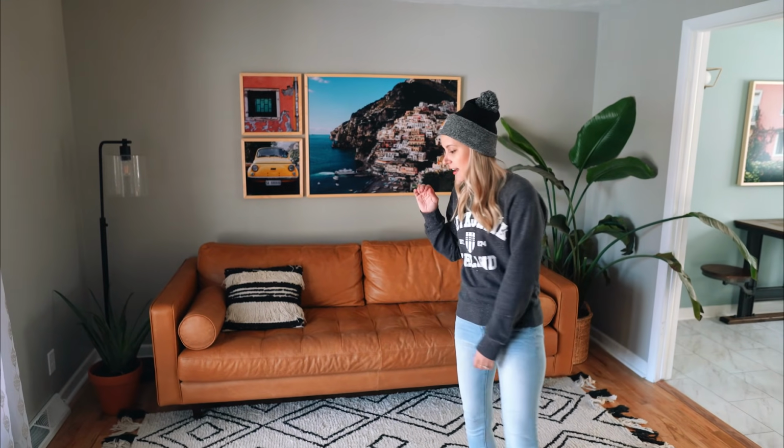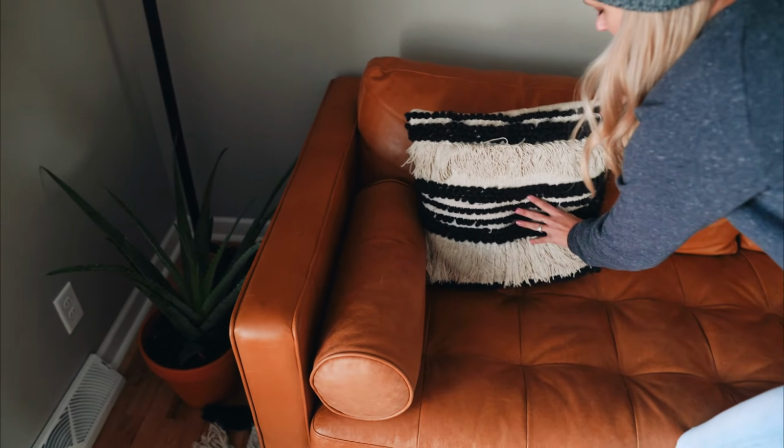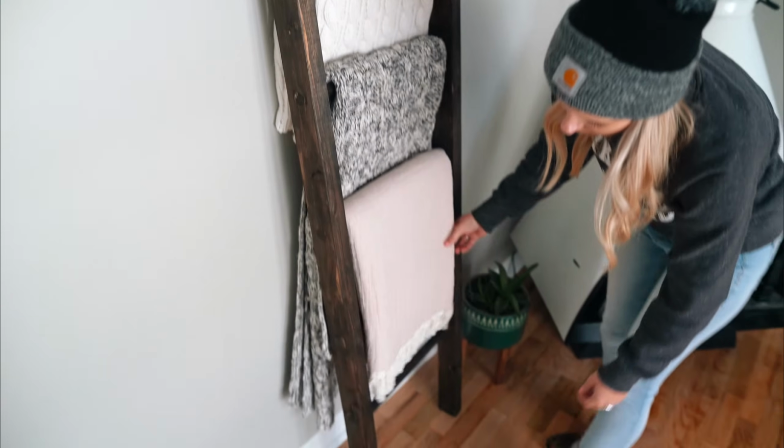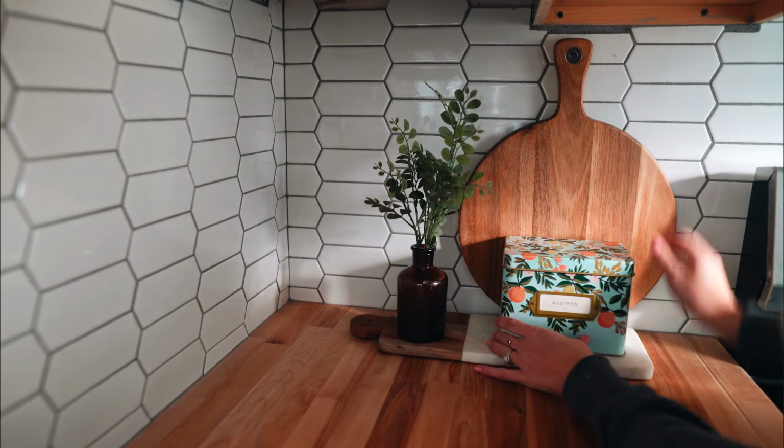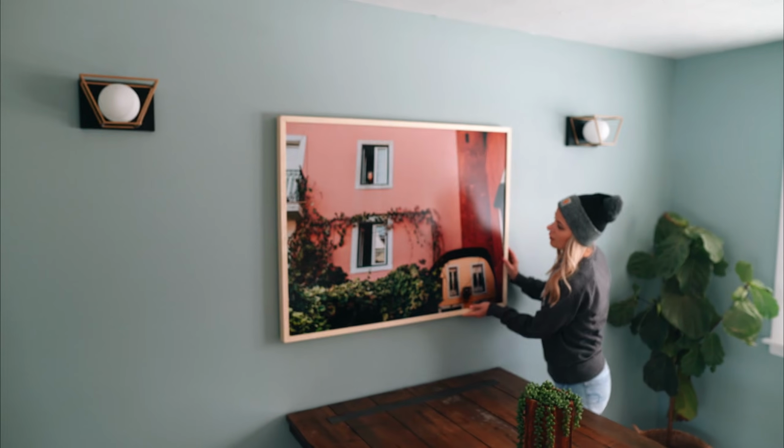So staging is really important just because it really helps people envision this as their own home. It doesn't feel cold and empty when they walk in. So we add a lot of nice textures and warmth. Even just by adding things like warm blankets, candles, plants, anything that feels warm and cozy is definitely a plus for people.